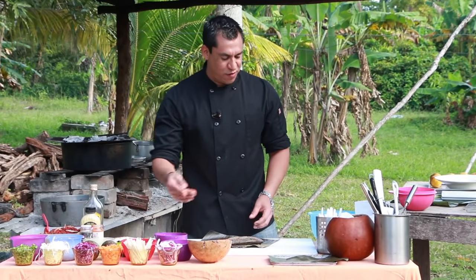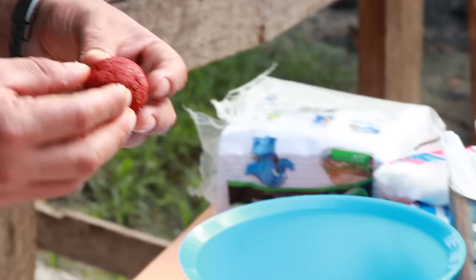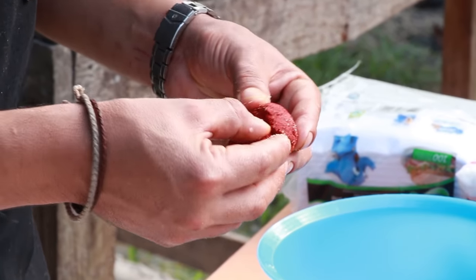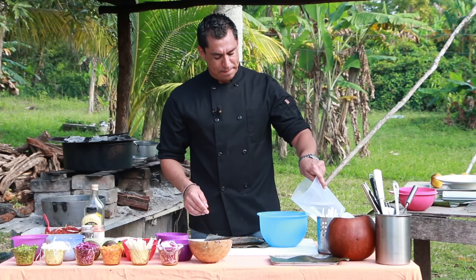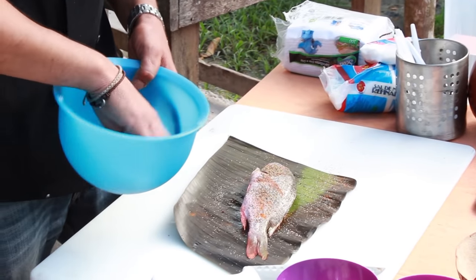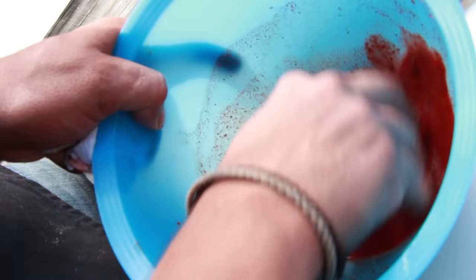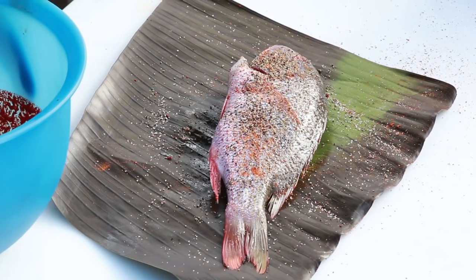Remember, we made the recado. Now this recado, I don't need to explain that it is highly concentrated. All it needs is a little bit, and we put it in some water to make the paste. And remember, this morning we had this, it has salt, garlic, oregano, cloves, cumin. I mean, you have a lot of love already. I can't really do anything more to it. You just have to introduce it to Mr. Fish here.